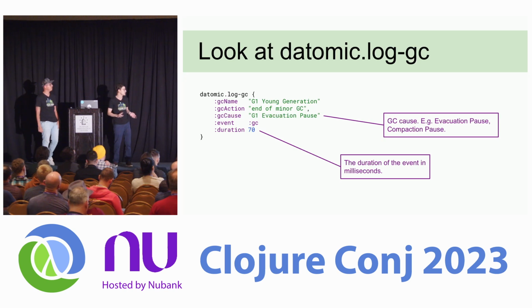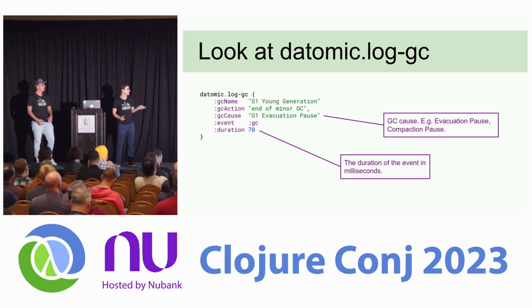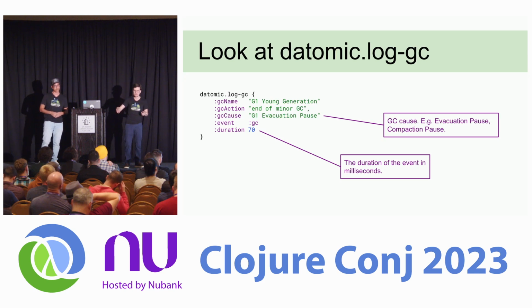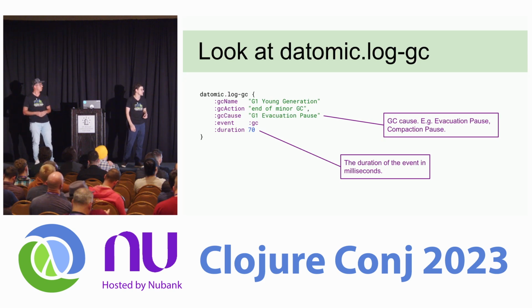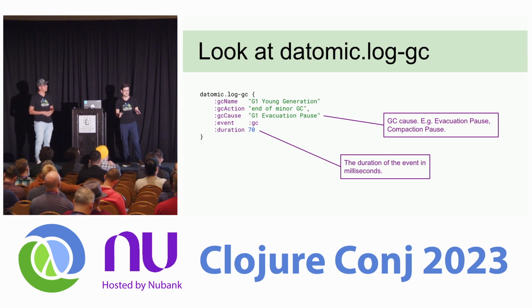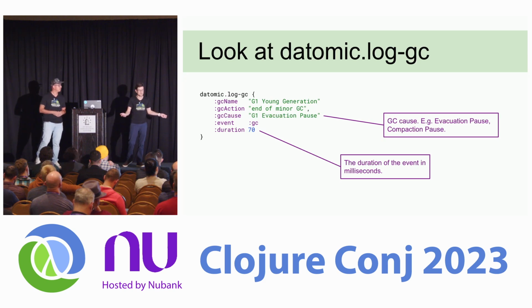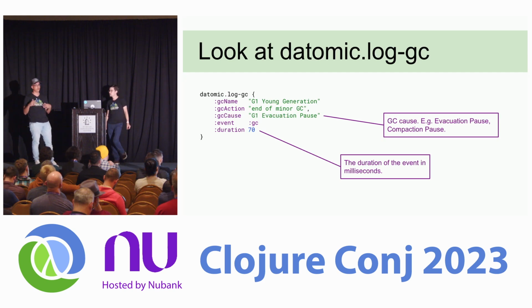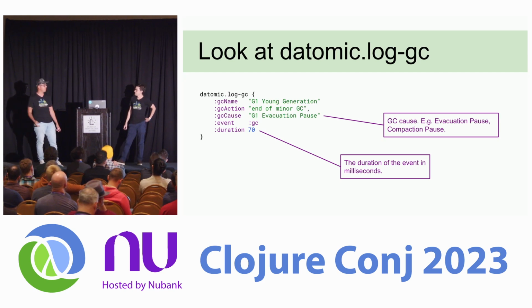This is the most important part. The GC cause will tell you what phase of execution your algorithm is doing. Then you can open the JDK documentation and say, oh, this is a stop the world, this is a concurrent cycle, this stops only one thread, things like that. And of course, the duration, because you want to see how much time you're spending on GC. With the two pieces of information, we can combine them and understand which phases were stop the world pauses and how long they take.